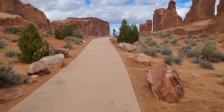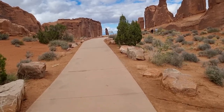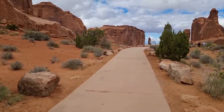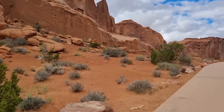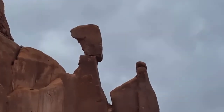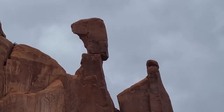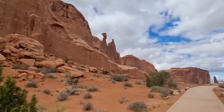Decided to go on just like a 100-yard walk to this outlook, and already, apart from the color of everything around me, there's some strange things. Check out that rock balanced on top there. Wonder how long that's going to remain there for, or how long it's been like that.